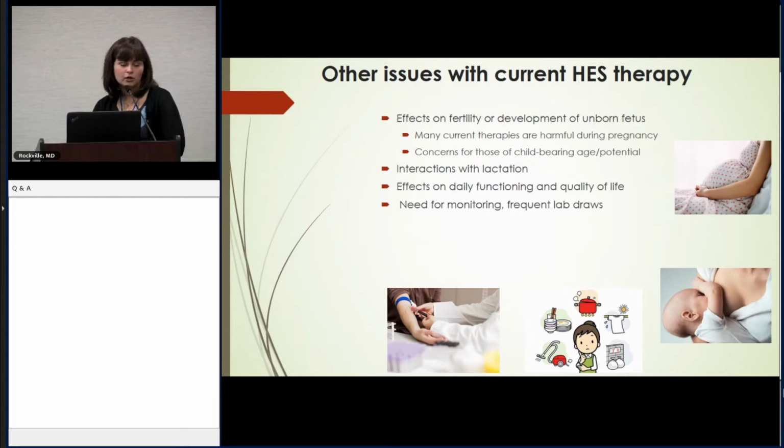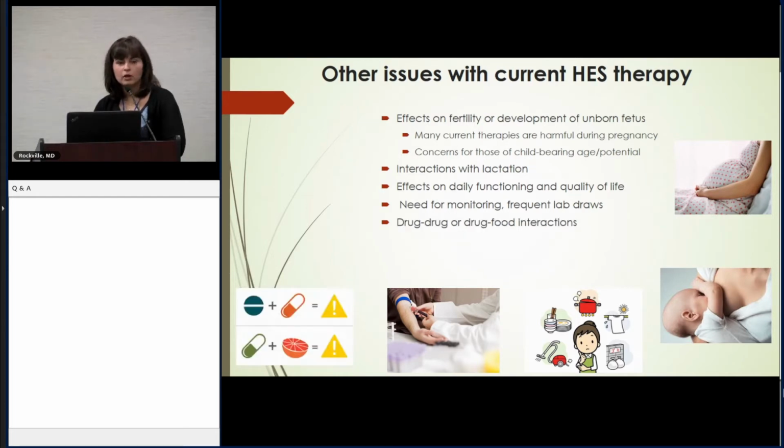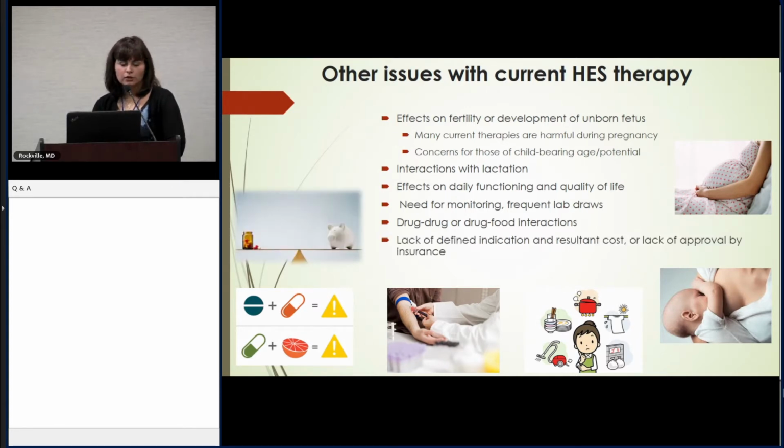There are drug-drug or drug-food interactions that we all need to be aware of when we're instituting some of these therapies. As mentioned earlier, the lack of a defined indication, not having FDA approval for some of these medications, which can work quite well for patients, is a real big problem. The resultant cost or lack of approval by insurance.